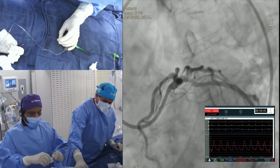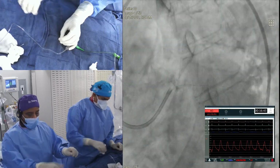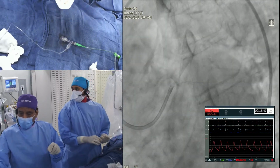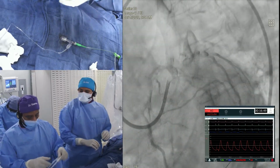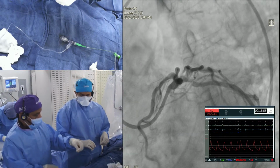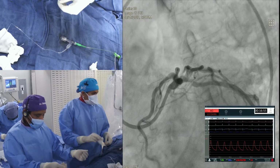Once the stent is done, they will do an IVUS modification. No, IVUS is not open. Is the IVUS ready? No, it was open. IVUS is ready here.